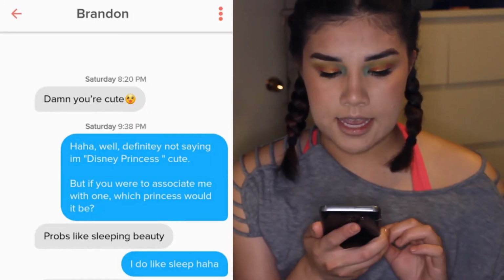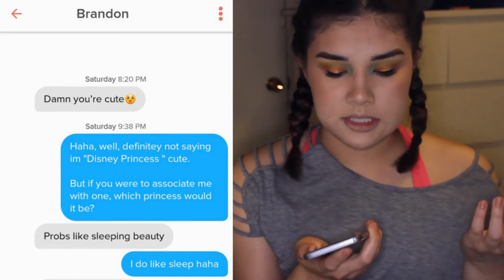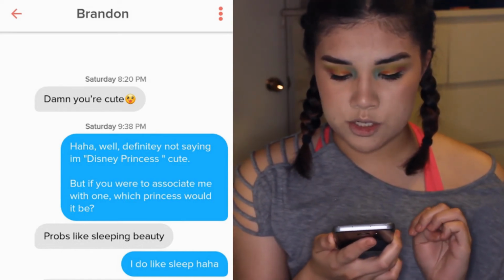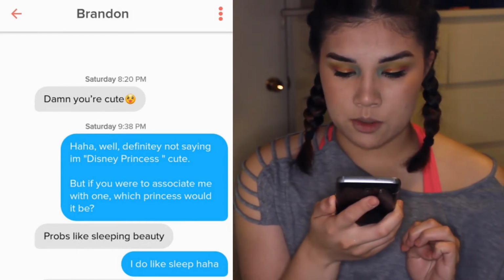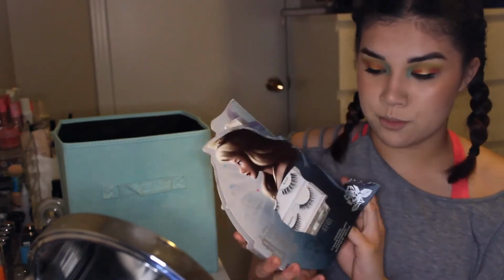Next we've got false lashes, and I have these Ardell books. I ask the guy what Disney princess he associates me with. If he says any Disney princess with dark hair, we're gonna go with this Snow White book. And if he says any princess with blonde hair or not dark hair, we're gonna go with the Cinderella book. Brandon says, damn, you're cute. And I said, haha, well, definitely not saying I'm Disney princess cute, but if you were to associate me with one, which princess would it be? He says, probably like Sleeping Beauty, and I just say, I do like sleep, haha. One with the Cinderella lash book.